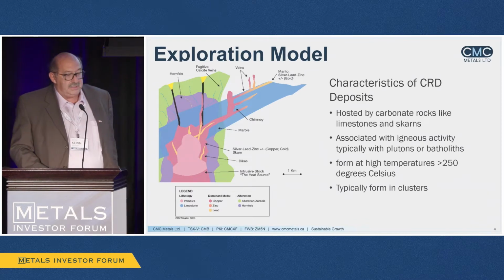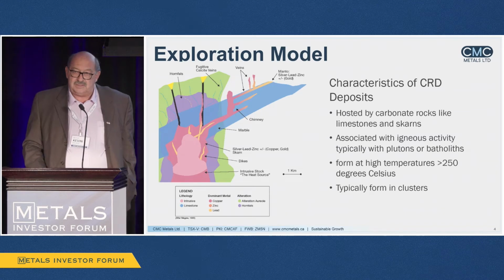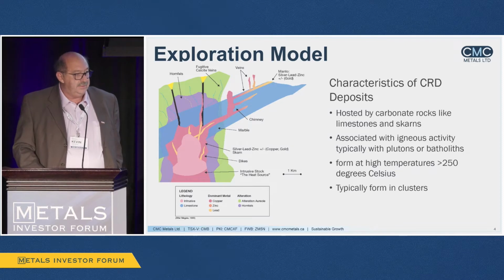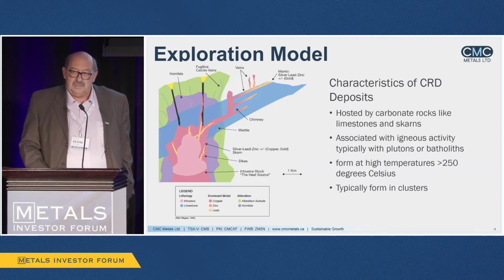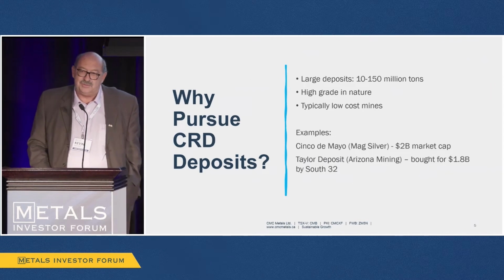So what we're chasing, typical Peter McGaw model, we're chasing the CRD deposits. They're hosted in carbonate rocks like limestones and skarns. They need to be near an intrusion. They need that heat to drive it. They typically form at temperatures around 250, 300 degrees Celsius or more, and they typically form in clusters. And that's about all the geology I'm going to talk to you about today.